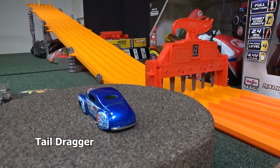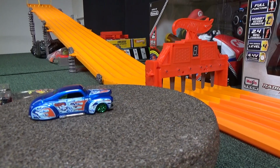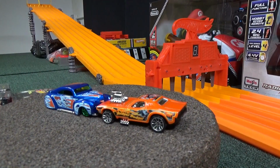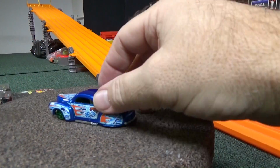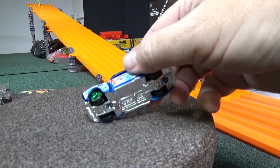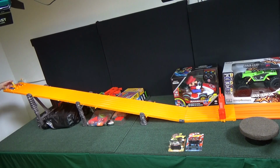Now these two are fantasy cars, so that's why I'm going to pit these two together in a downhill race. It's going to be Rodger Dodger against tail dragger, 2 fantasy models. And even this one might be slightly heavier. He's really low to the ground. And even when he had a metal base, was not a good downhill racer. That's it. Here we go.